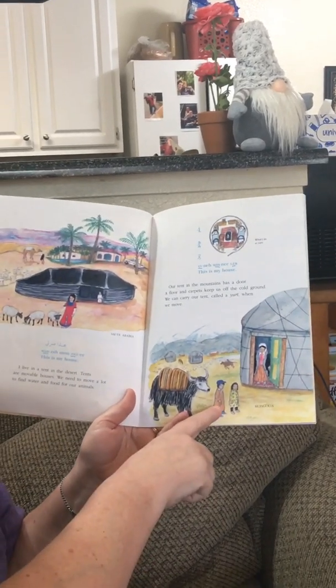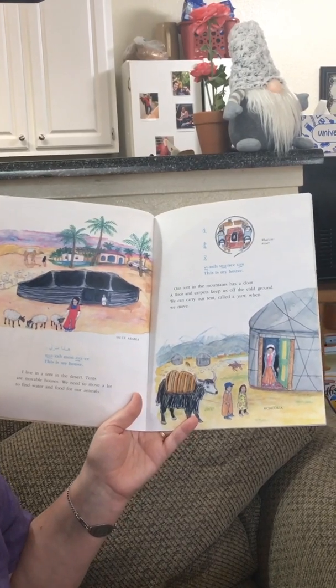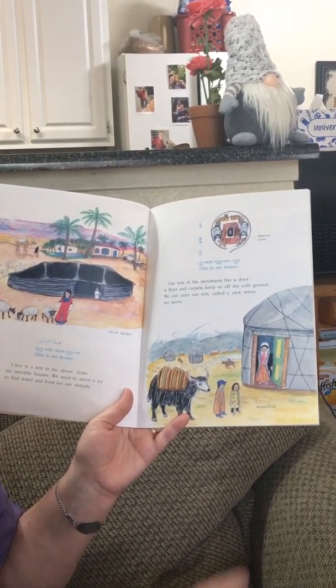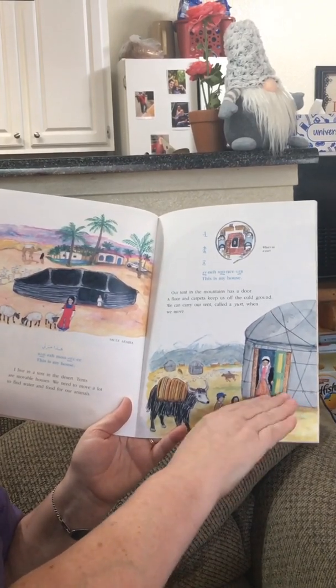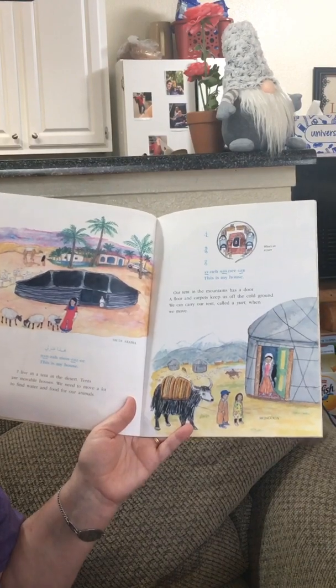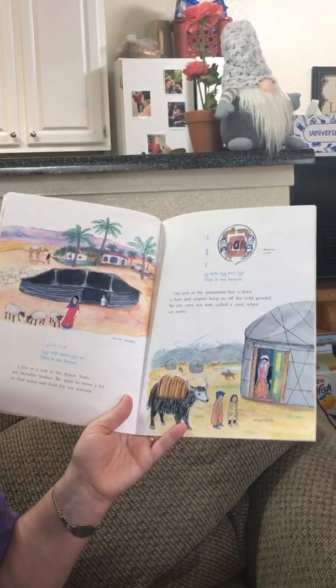In Mongolia, they might say, "Eine mini gur." This is my house. Our tent in the mountains has a door, a floor, and carpets. Carpets keep us off the cold ground. We can carry our tent, called a yurt, when we move.